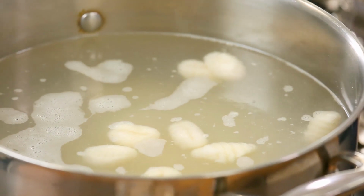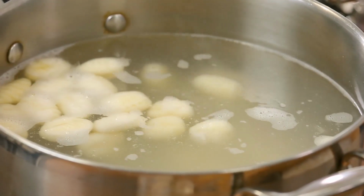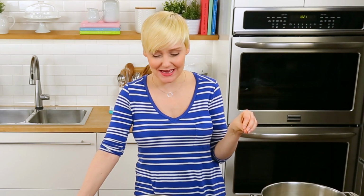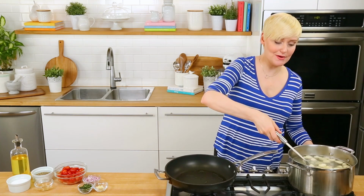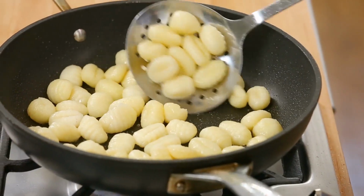No kidding. The coolest part about gnocchi is that it's got a built-in mechanism to show you when it's ready. It actually will rise to the top of your boiling water, and that's how you know it is ready to rock. There is something very strangely satisfying about gnocchi coming to the top of a boiling pot of water. So my gnocchi is nice and happy. I am going to go in with a nice slotted spoon. We're gonna give this a good shake and then get it right into the pan.